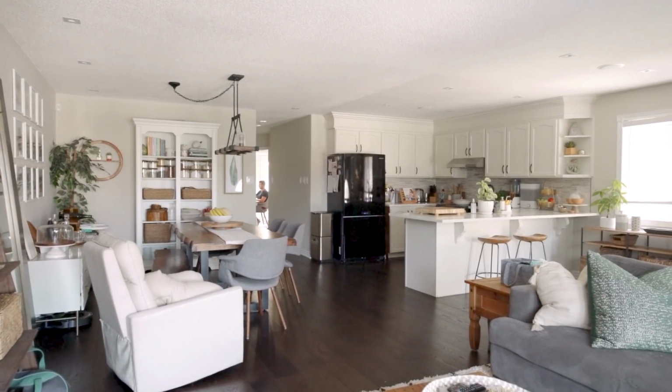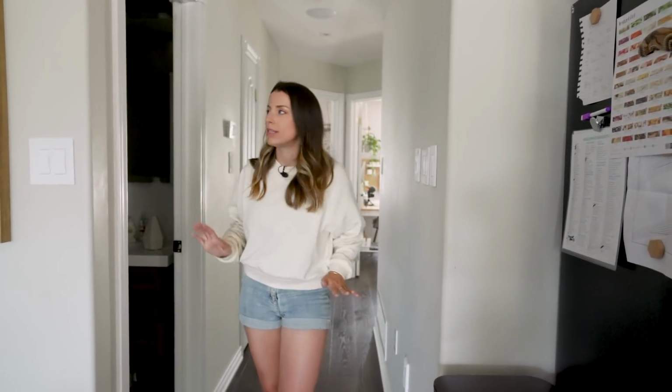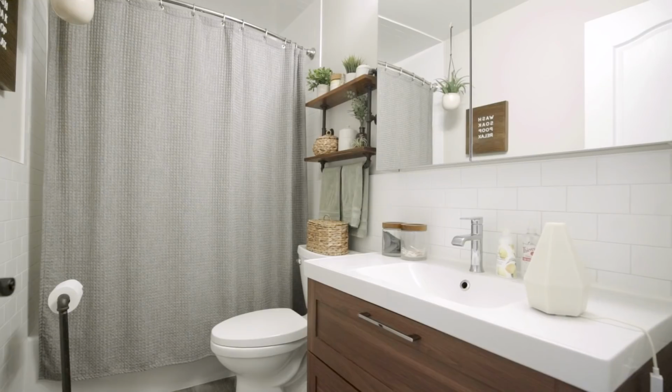And I like how it flows because it's always like, where do you put the trash bin that's actually cute but easy to use? So that is the main area, which is where we spend most of our time. And then from there, you come down the hallway and I'll show you the bathroom, the bedrooms, the office, all the other things. So this is our only bathroom upstairs, so it's used a lot.